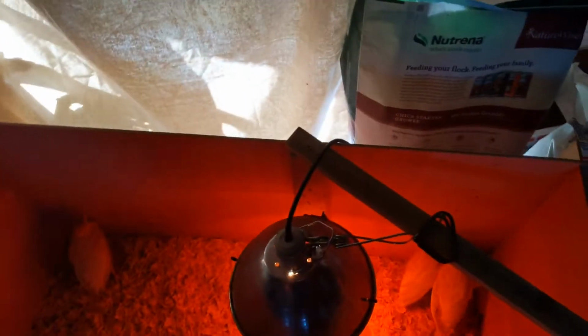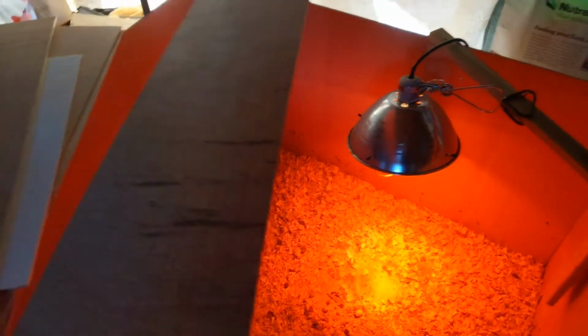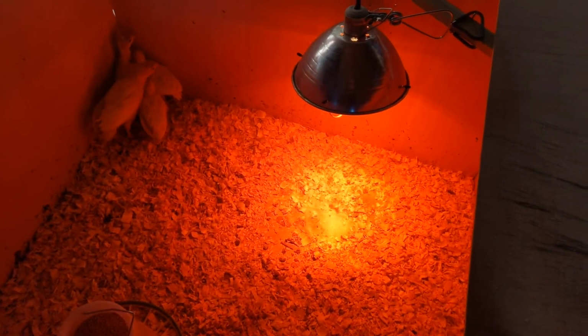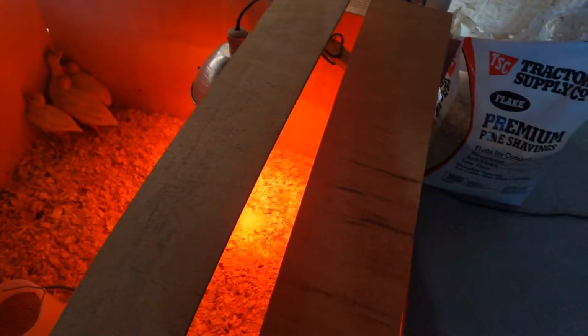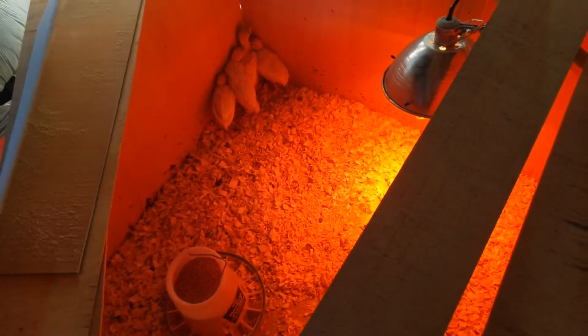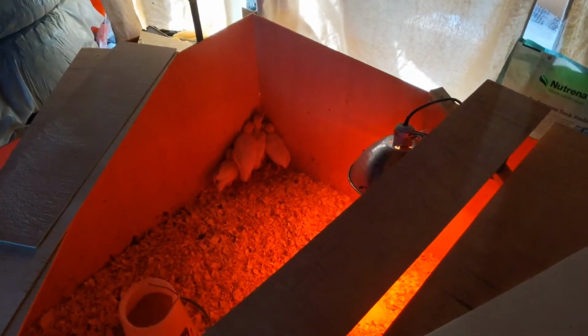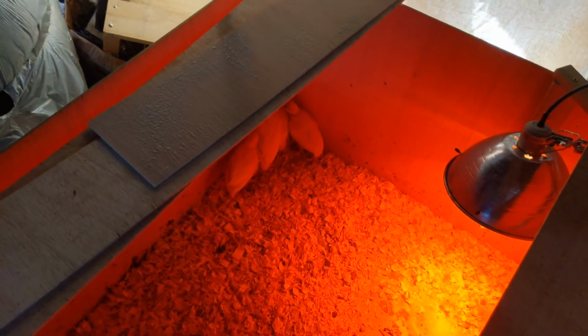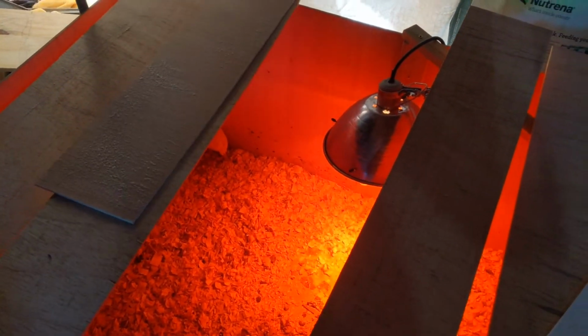But since they're getting out, I don't have a top for this brooder. So what we're going to do is improvise, and we just have some 1/8 inch plywood slats that I'm just going to put on top here, and it's going to prevent them from jumping out. So it should fix the problem.